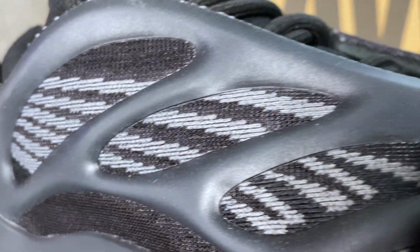But let's get into the further details of the shoe. It says that it features a black engineered mesh, which obviously the shoe is all black.